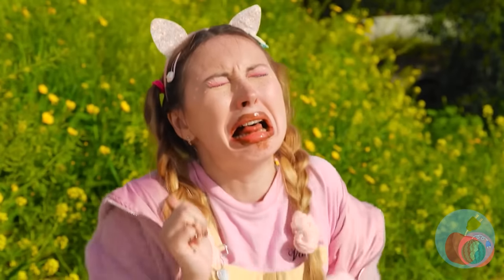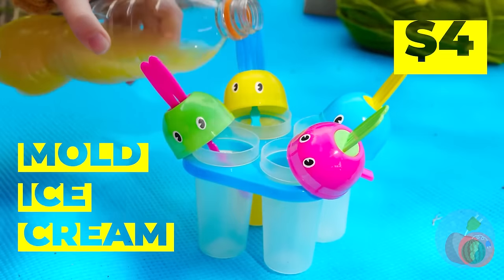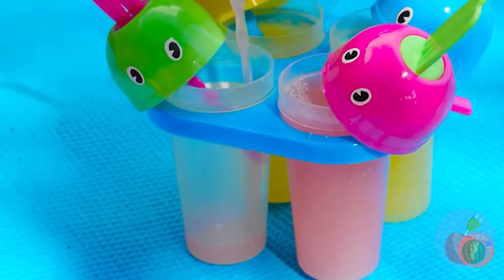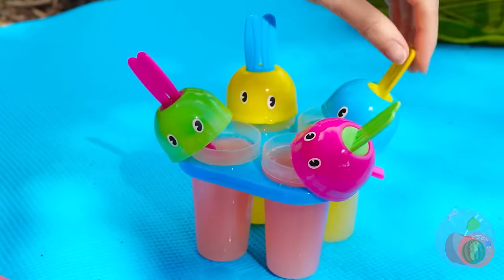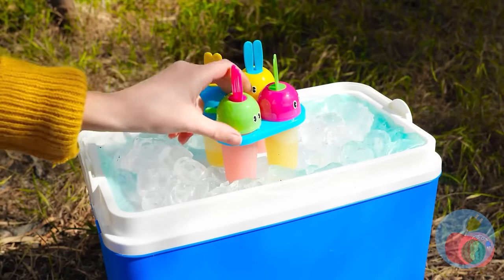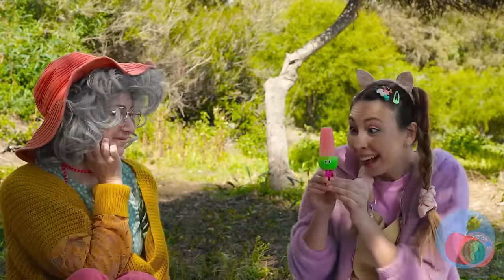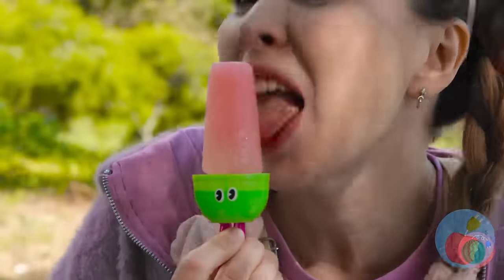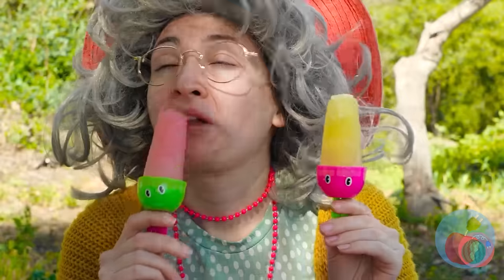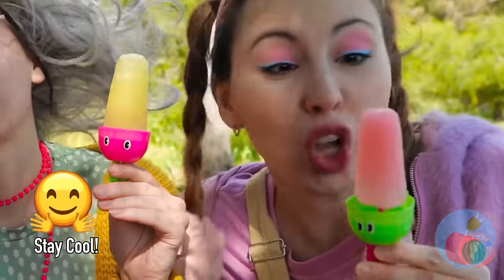There's always time for ice cream. Oh, don't cry. There's more popsicles where that came from. All you need is juice and a few trusty molds. Just stick it in an ice-filled cooler. Wow, that was quick. Here, try this one. Just think of all the flavors you can whip up. Yeah, I'm starting to see the family resemblance.